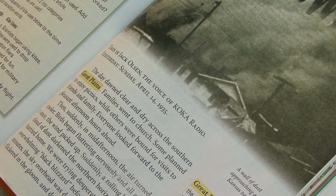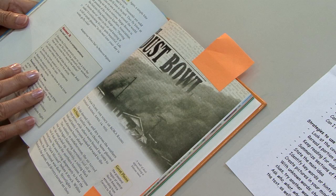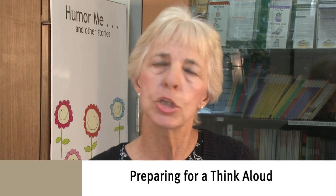As a tutor, when you're going to use this strategy with your learner, you need to think very carefully about what text you're going to use. You need to choose something that has some sticky points in it. It can't be so simple that it's very, very easy to move through the piece without any questions. I spent some time thinking about that, and I chose a text from a book about the Dust Bowl because there were some difficult words, and the whole concept itself is maybe something that's new to my learner. And if you notice, I put lots of sticky notes for myself as I went through the first time preparing for my Think Aloud. And you're going to need to do that too.